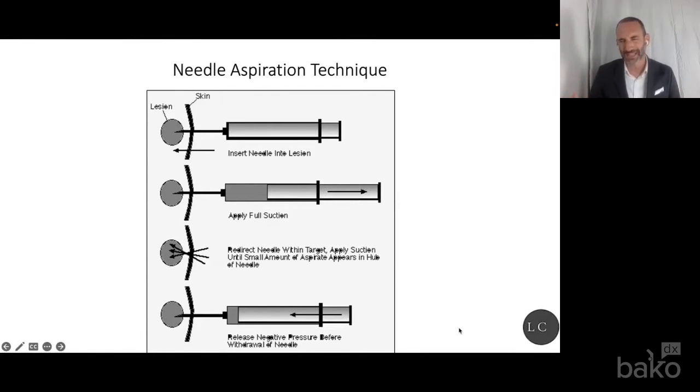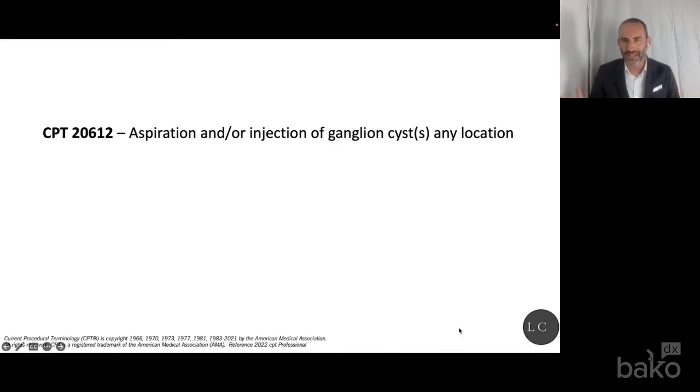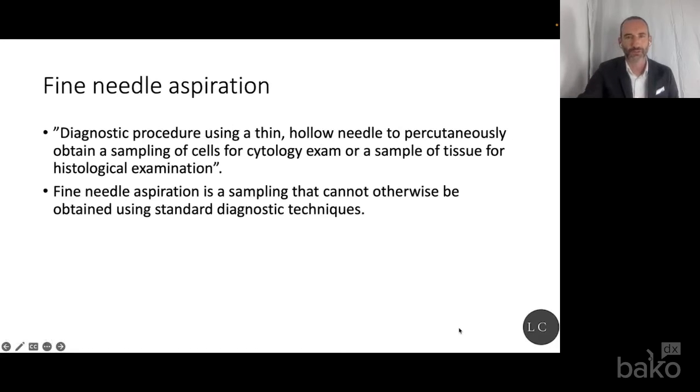And aspiration is easy, right? This is not a complicated thing. Needle on a syringe, we stick the needle in, pull it out, aspirate the contents of that. And that is an aspiration of a cyst, right? If it's an aspiration of something else, we have different code for that. But if it's a cyst and it turns out to be a cyst, CPT 20612 represents the aspiration that I just described. Stick the needle in, pull back on the syringe.